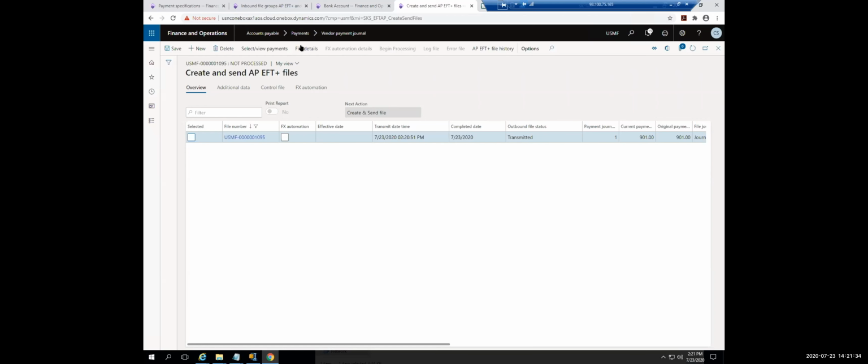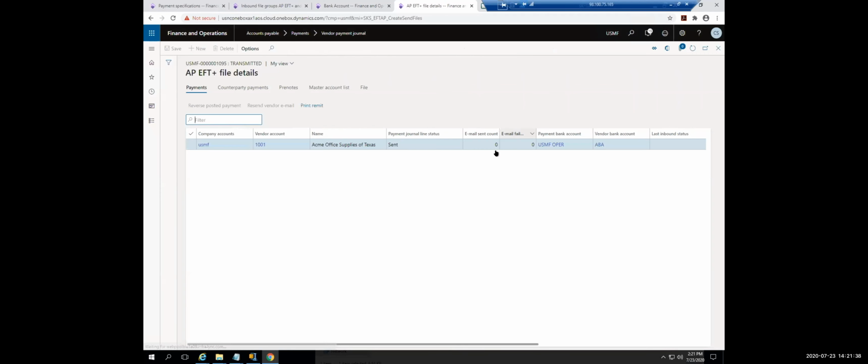So once I send the file to the bank, it sits in this transmitted status. I can look at the file details and see, if there was 1 or 100 lines here, what was all sent.